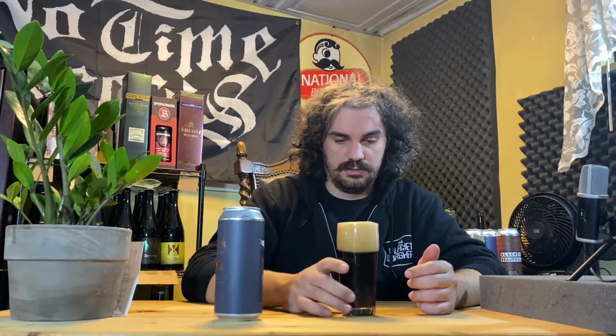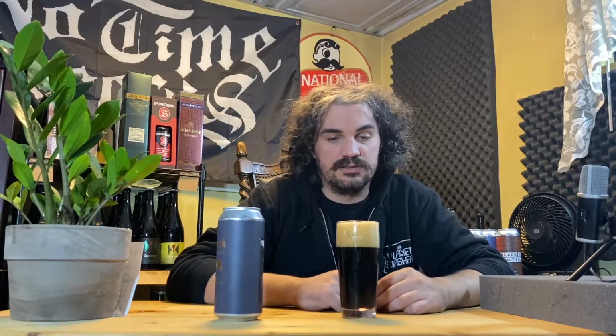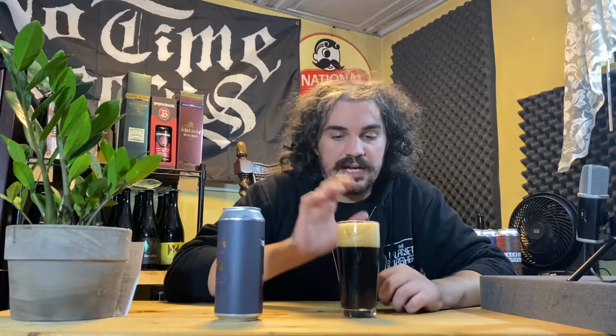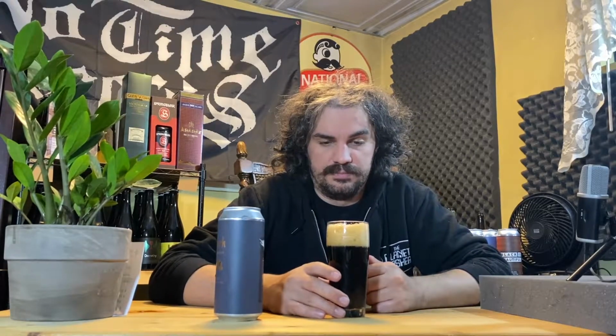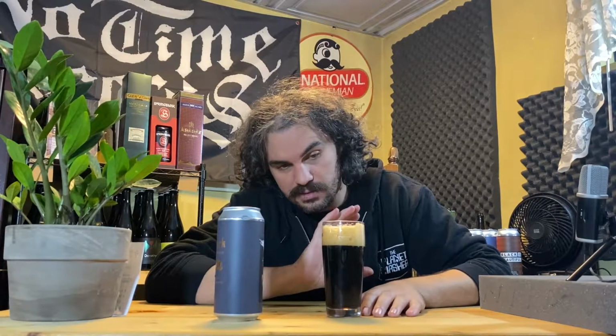Oh god. I was not expecting that head to do that. 3 fingers, or actually the glass is a little deceiving. It's like 2 fingers, 2 of my fingers anyway. Very rocky. It's a little darker than just off-white.